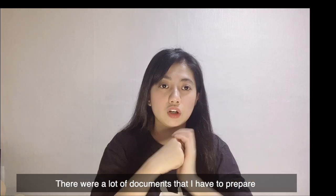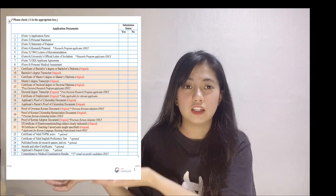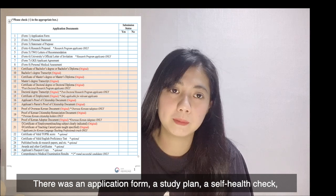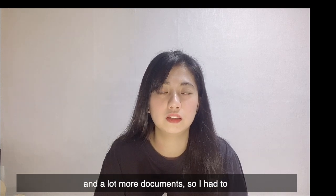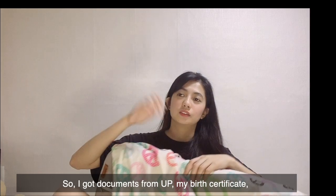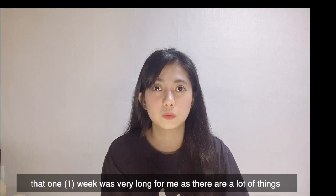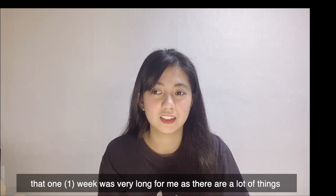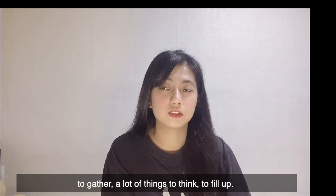Actually, there are a lot of documents that I have to prepare, and yeah, I will share it here. Yeah, there was like an application form, a study plan, a health check document, and a lot more. So I have to request from my previous university. Yeah, so I got the documents from UP, my birth certificate. So that 1 week was actually a very long week for me because yeah, there's a lot of things to gather, a lot of things to think, and a lot of things to fill up.